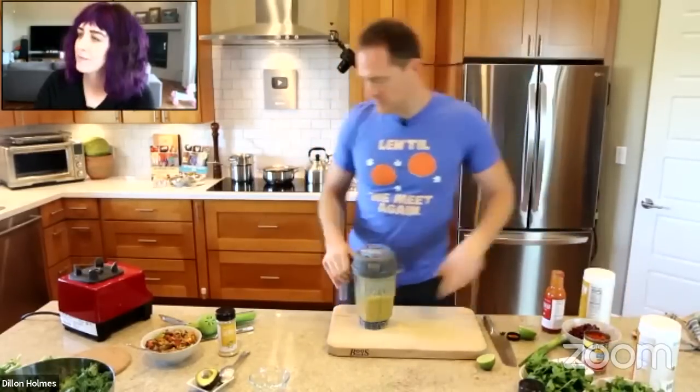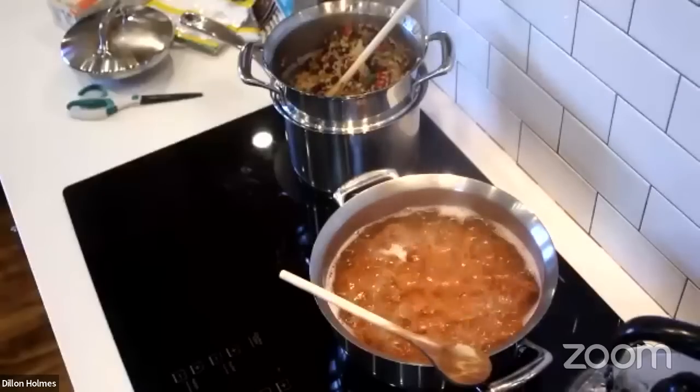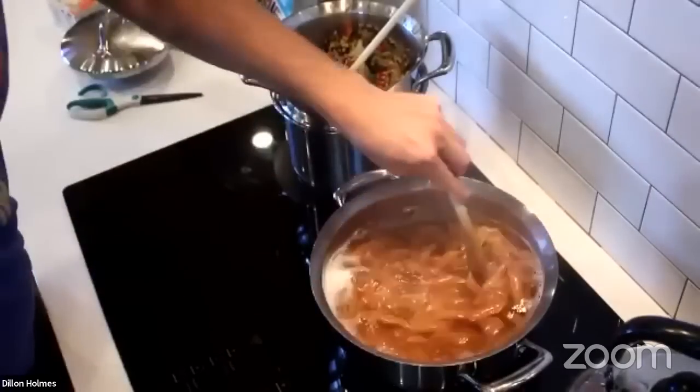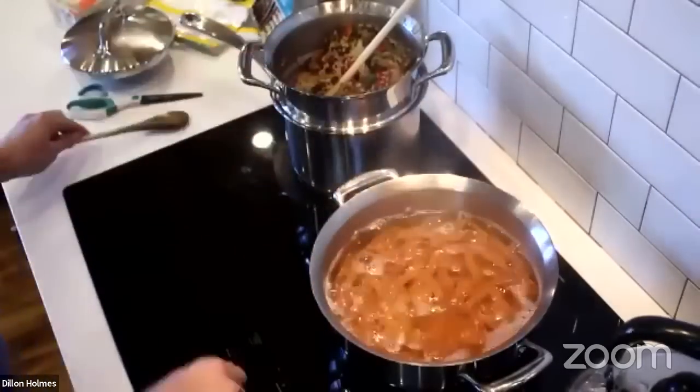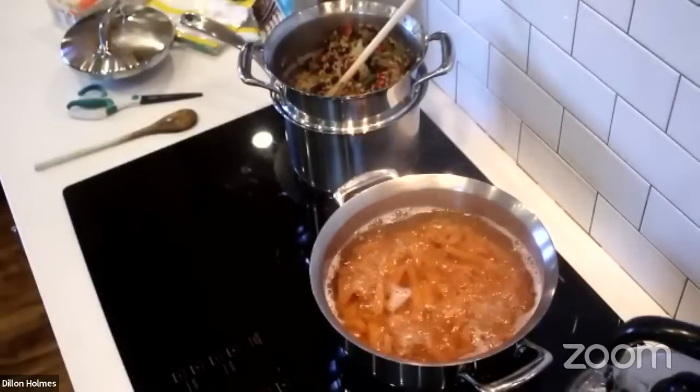Okay, the pasta's probably cooked, so I'm gonna go back to the stove. We'll strain this out, and I'm gonna put it right back into the same pot. Yeah, looks good. So we're just gonna strain out the liquid.